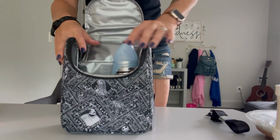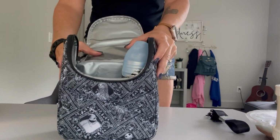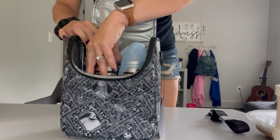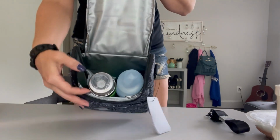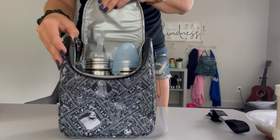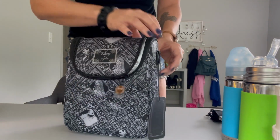You can fit a solid 2, maybe 3 in there, but definitely 2. Actually, let's see. Okay, so we can for sure get 2 in there. 3 might be pushing it. Yeah, 3 will not go in. But there are 2 bottles inside of here. So that is the Jujubee Be Cool.